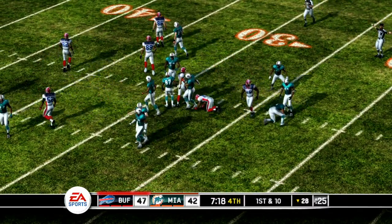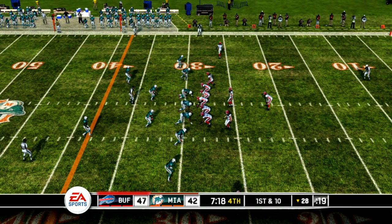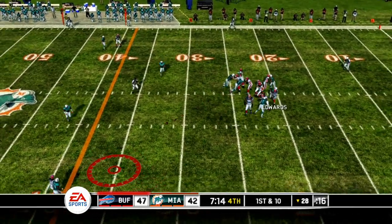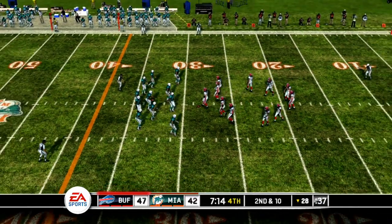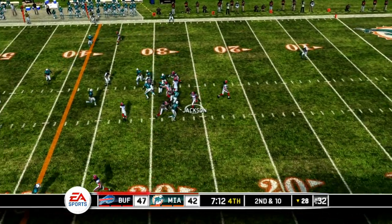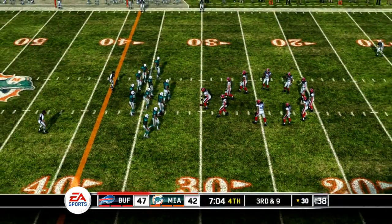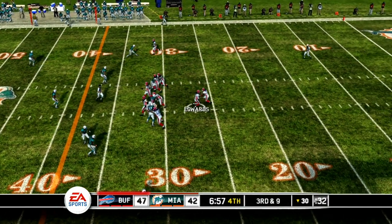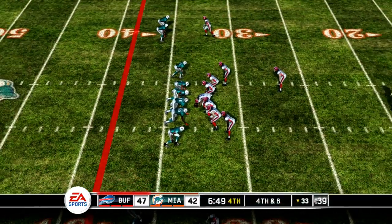Breaks a tackle. He's tackled at the 28-yard line. Got to him just as he released it. And they can't complete the 1st down pass attempt. 2nd down coming up. Edwards hands it left. Philip Merling makes his 5th stop of the game on that play. And they'll run him again. He fights forward to about the 33. Langford is there to bring him down.